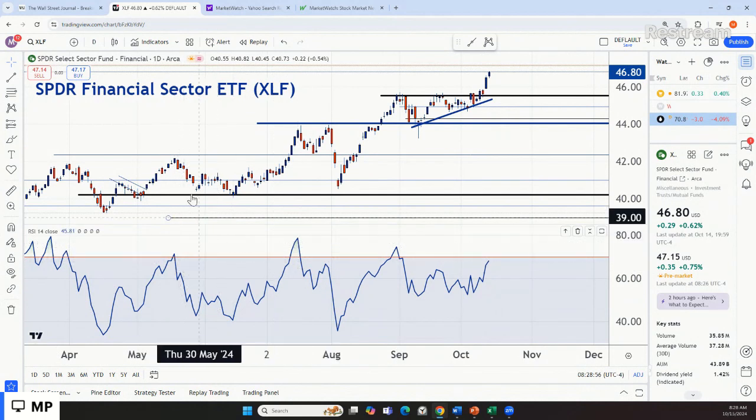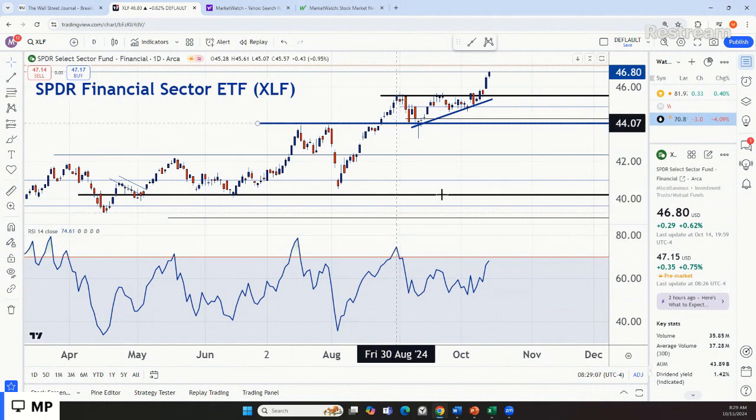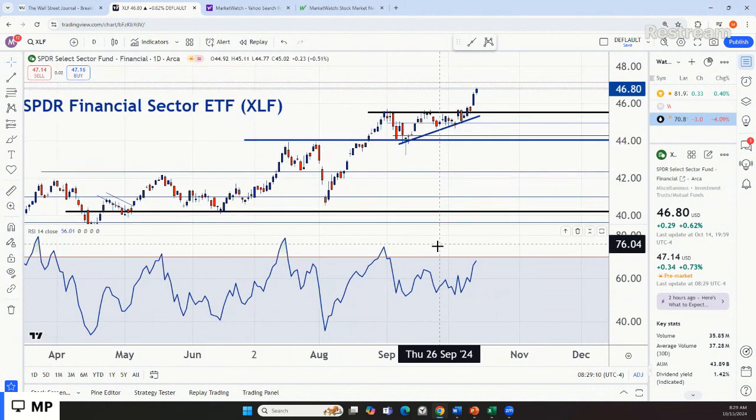So, like here, you would have sold right up here, literally on the top day. Here, you would have sold here, literally on the top day. Here, you would have sold there, literally on the top day. So, we're getting back there. We're getting pretty stretched out.